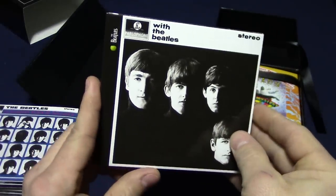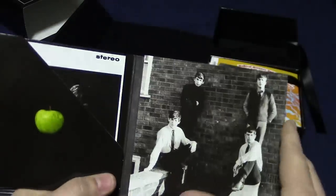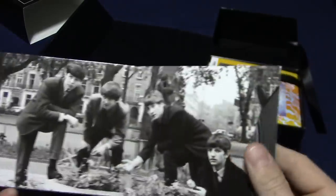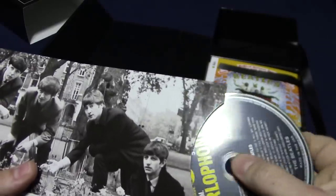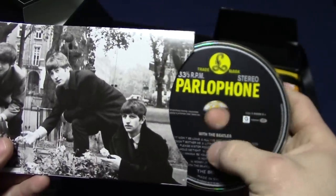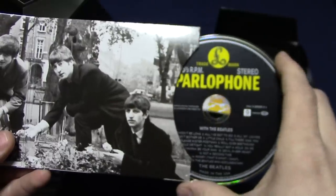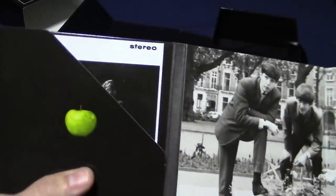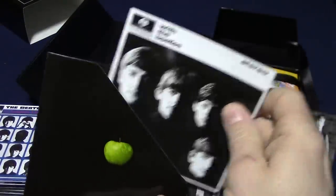Next is With the Beatles. Each CD also features the replica of the album sticker. And these are the UK versions too, they're not the US Capitol versions.